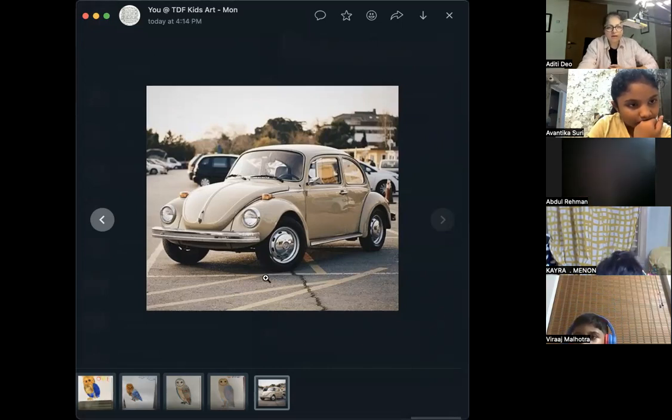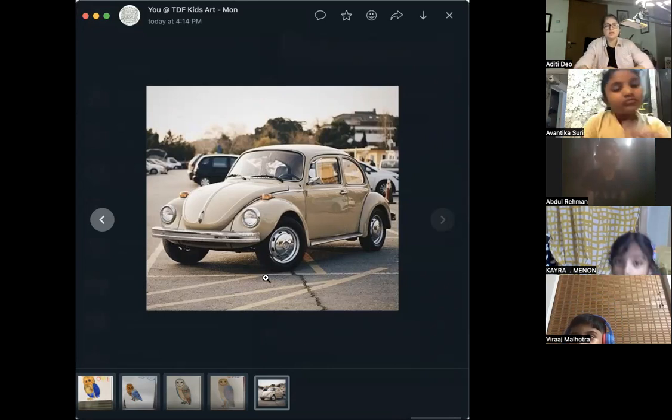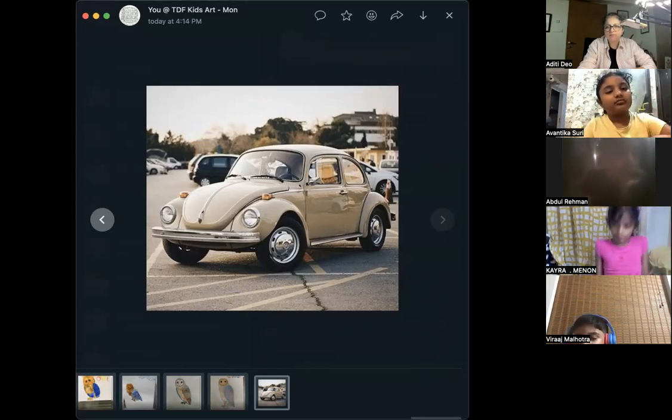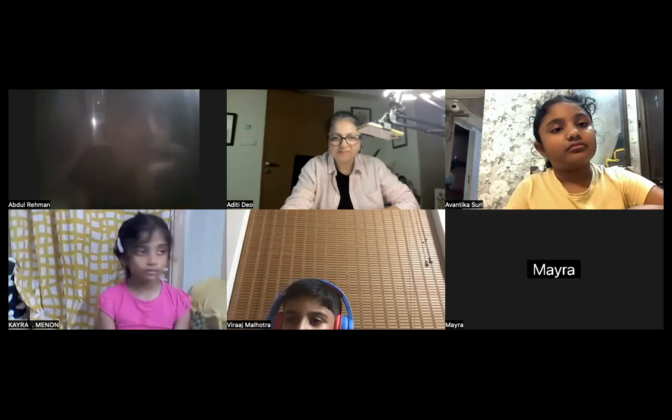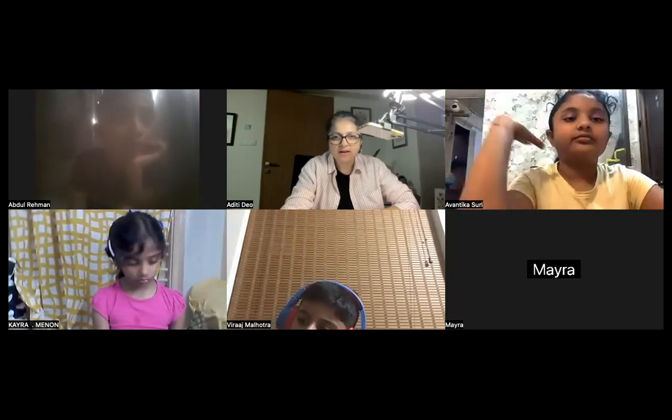So we're going to draw this car, and then the best part is we're going to decorate the car in some fun way. You can draw whatever you want on it. So imagine this is like a clown car, and you can color it the way you want to. Okay? Yes, ma'am. Okay, chalo, let's start.